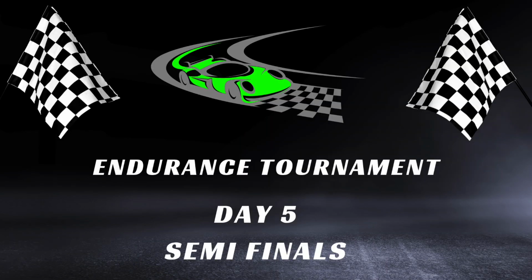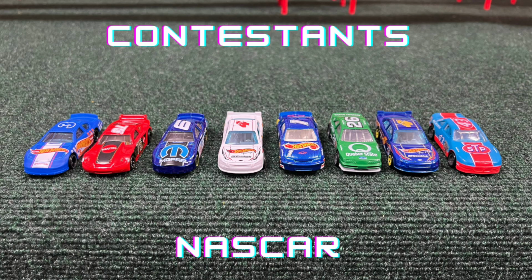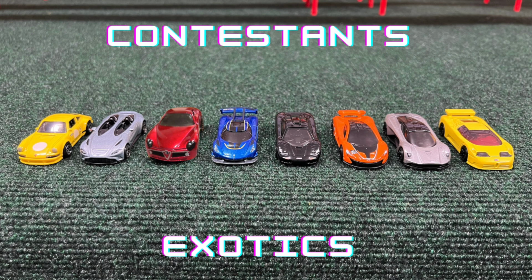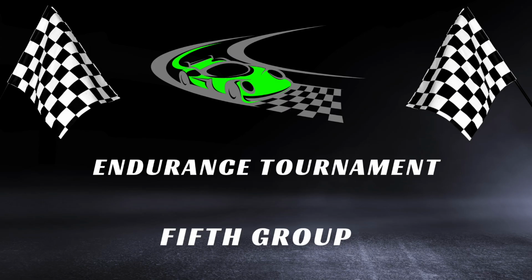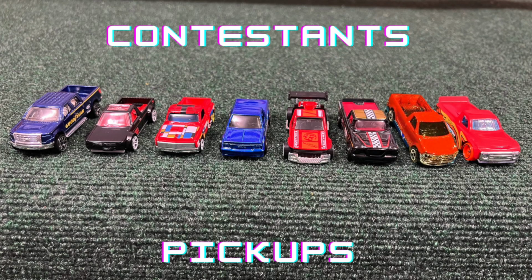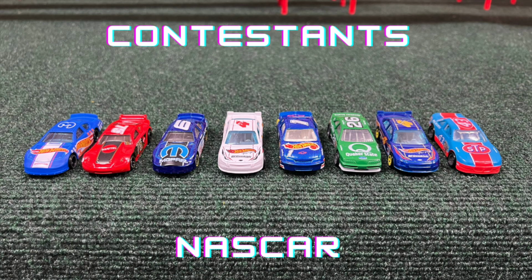Way back in the first video, the Richard Petty blew our minds with the times he put up on the board. And now, as we head into the semifinals, we'll get to catch wind of him again. Hey everybody, I'm Brendan, and the fifth group, the first group of the semifinals, is kicking off here as we head to the first round.